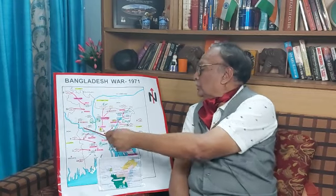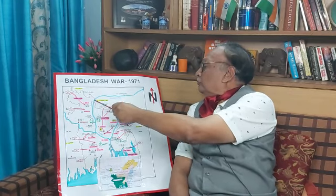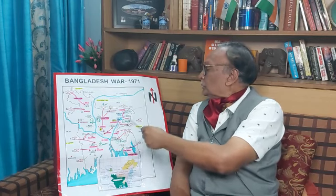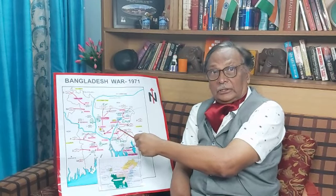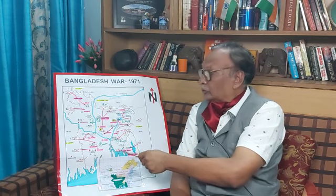You got the Ganga, the Padma River. Then you got the Brahmaputra, or what they call the Jamuna River. And then we got the Meghna River. It's nearly 500 meters wide, and you can't see the other side. They all go and meet into the Bay of Bengal.